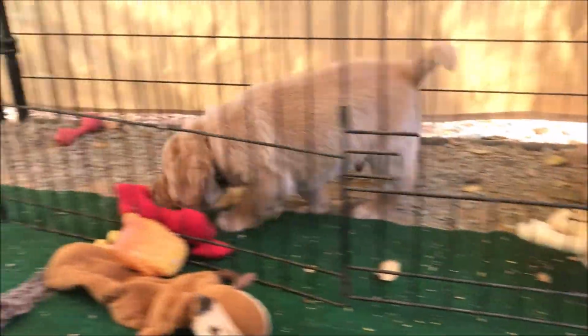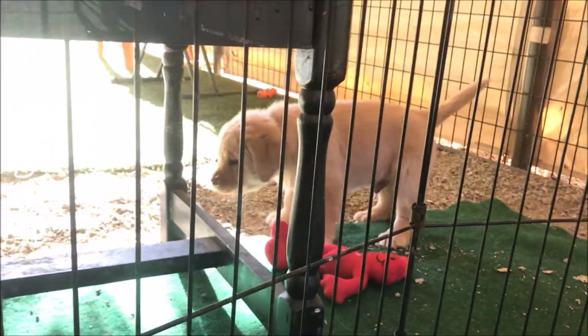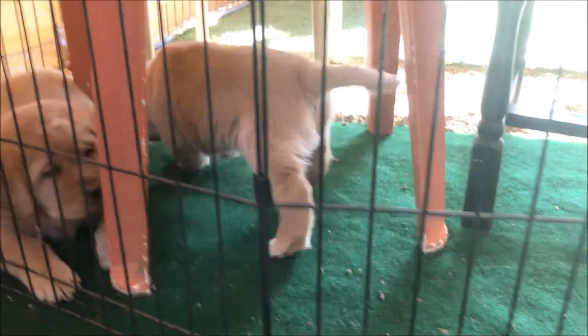Between the two boys, blue is a little bit, no wait a minute, that's black collar, I'm sorry. It's hard to get it figured out here. So, black collar, right there. And that's blue.